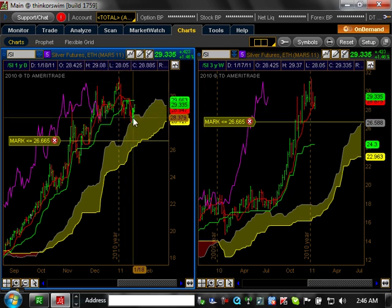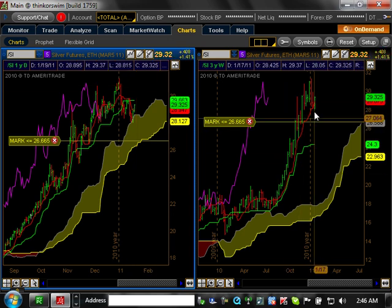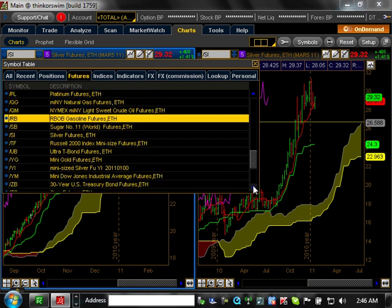This is the first pullback it's really had for a long time. So it's got to sit there and pretty much break this 29.67 level in order to even come back up here to retest the high at 30.78. But the weekly still looks very, very strong because it has yet to come down to the Kijun. But it definitely needs to pull back in order for a trend to be healthy.